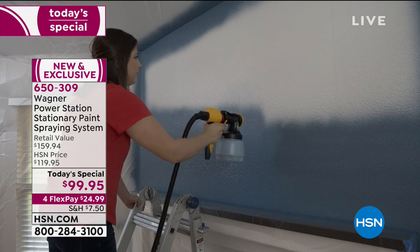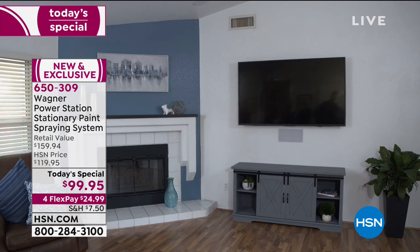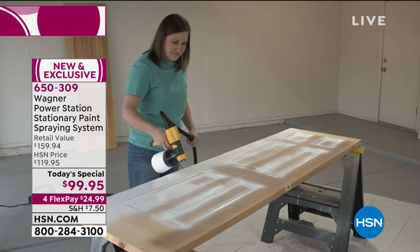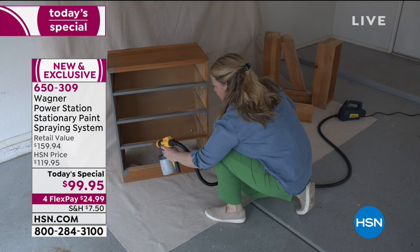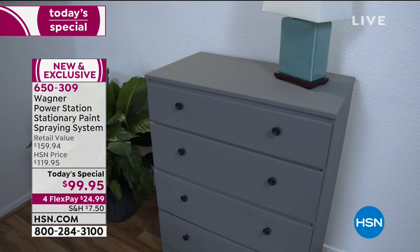Oh, we're gonna make it so easy for you to transform any room, any planter, any fence, you name it, you can paint it, because we're gonna put in your hands the Wagner Power Station Stationary Paint Spraying System. And that may be a mouthful, but that's the hardest part of the entire system, is just having to say the name, because everything else about it is simple, simple, simple, easy, easy, easy, and fast, fast, fast.